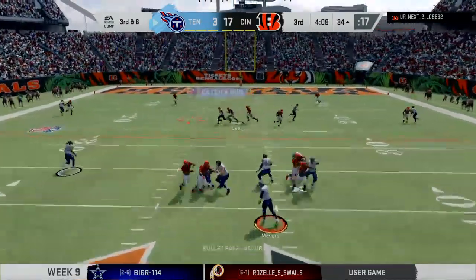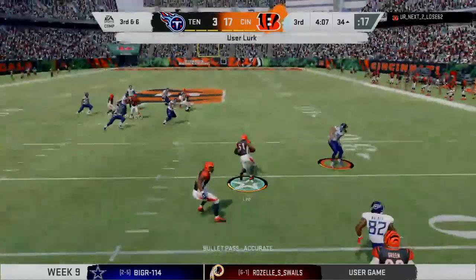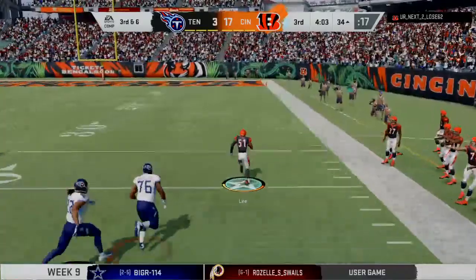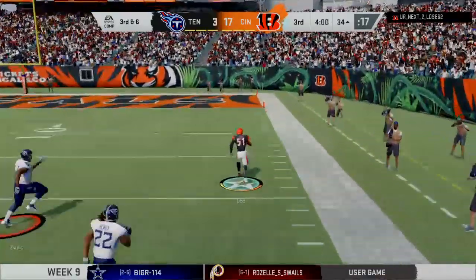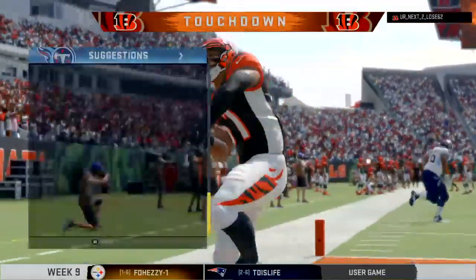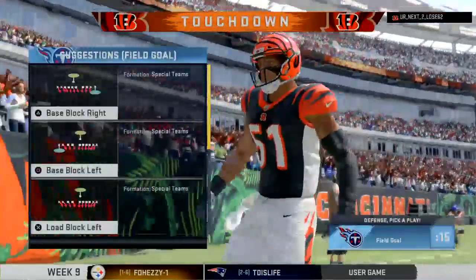Mariota from the gun on 3rd down. Into double coverage, and it's intercepted. Darren Lee picks it. And I think he's going to go. They're not going to get him. And he will bring it back. It's a pick 6 from Bengals TD.